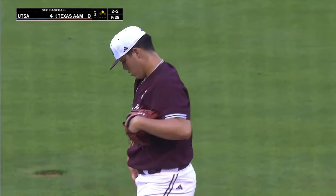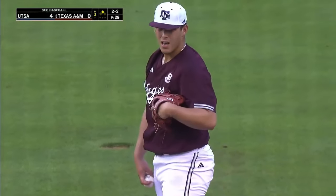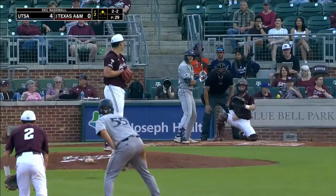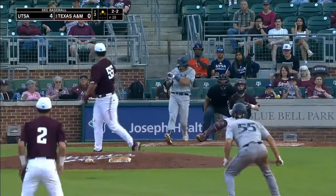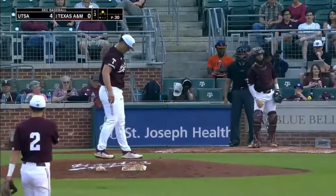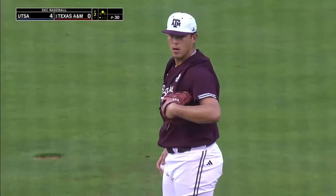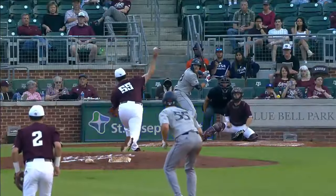Zane hasn't pitched bad. You know, the single he gave up, the RBI single to Olivo, and that four-run top of the second was a ball that was almost off the plate away that Olivo hooked through the four-hole for an RBI single. Swing! As he struck him out, he went upstairs. Big punch out there. That's out number one.